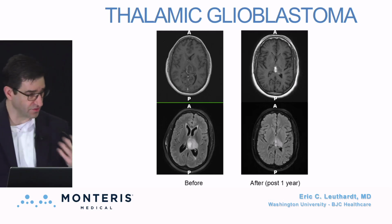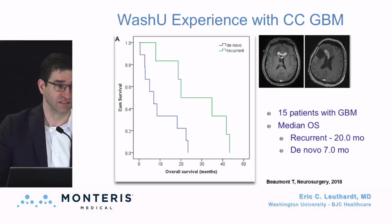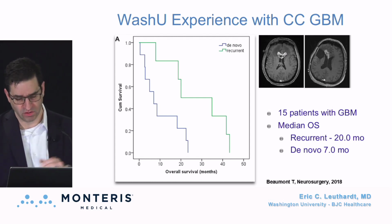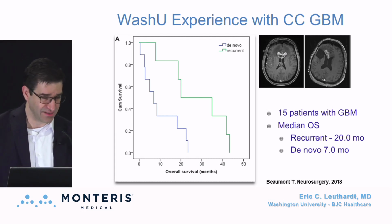And other inoperable tumors that we started to look at were tumors in the corpus callosum. Again, those were tumors typically not thought to go after. And our early experience was that they do okay, but again, that 3 centimeter limit made a very clear difference in how well they did.